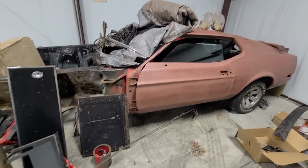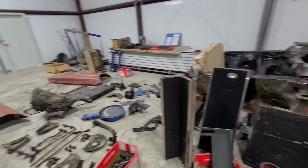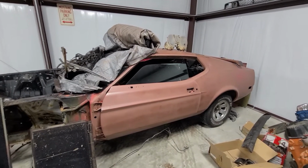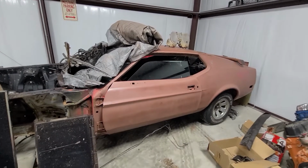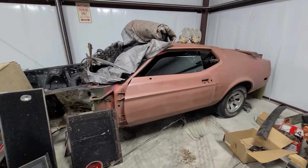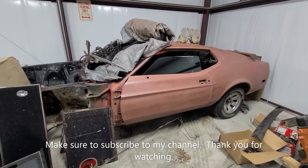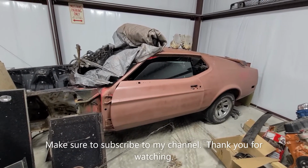I'm actually thinking about selling this thing. But it's a cool car. I like it. My first car was a 1973 Mustang convertible with a 351 Cleveland and a FMX transmission. So this would not be far from it, considering that this is, I believe, the same color mine was, which was a dark green color. So there you have it. 1973 Mach 1 Mustang.